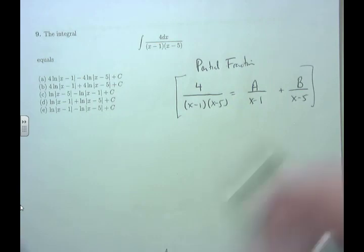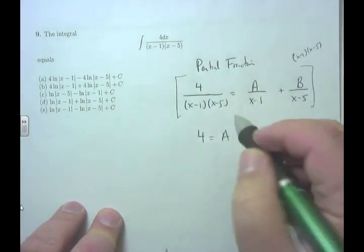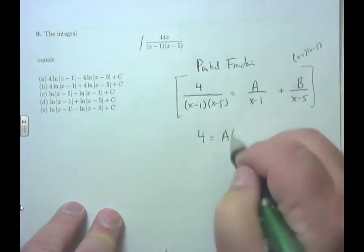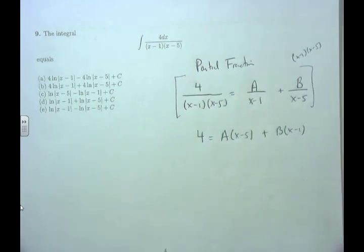I'm going to multiply by my common denominator of x minus 1 times x minus 5. And that's going to give me 4 is equal to A times, because when you multiply here, the entire denominator cancels, equals A, x minus 1 cancels, so I'm left with x minus 5, plus B, and the x minus 5 cancels, so I'm left with the factor of x minus 1. There's a pattern to this. But I taught my class, and I believe Desiree did the same thing with her class, the Annihilator Method.